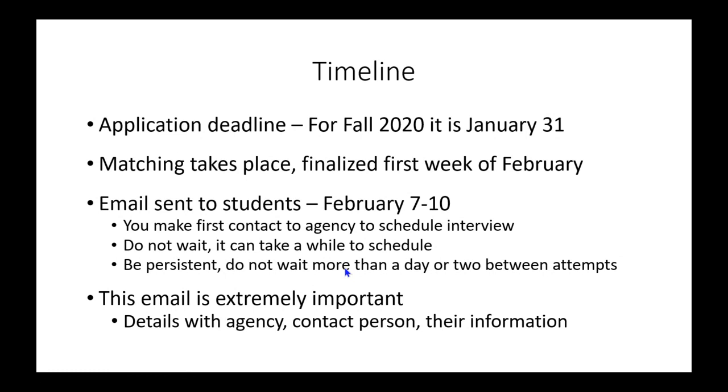So for the fall, that should say fall 2021, not fall 2020. For fall 2021, the application deadline is January 31st of 2021. For this current semester, I'm doing applications right now for students who are going to be starting fieldwork in the spring semester. Their application was due the end of August. So that gives you a sense of how far in advance the application has to be in order for us to start this process.